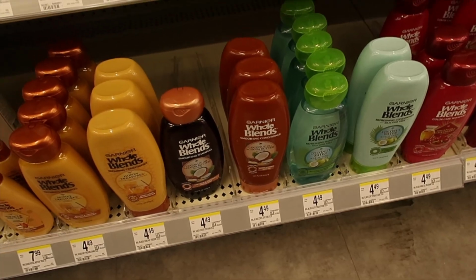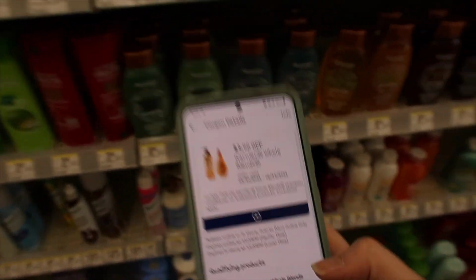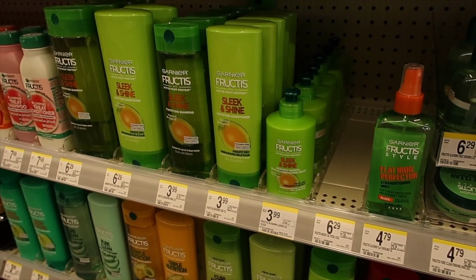The Garnier Whole Blends and the Garnier Fructis are on sale for 2 for $7. We do have a $3 off of 2 Garnier Whole Blends digital coupon. We also have a $3 off of 2 Garnier coupon. You will get both bottles for just $4, or $2 a piece.